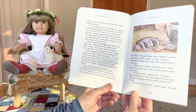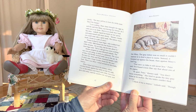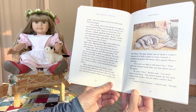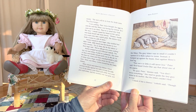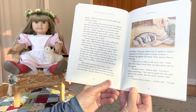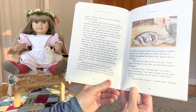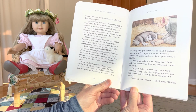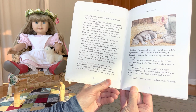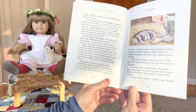Lisbeth wiped her hand on her apron and made herself talk more slowly. "Kirsten, maybe you could come take a quick peek. The kittens have made a home in a pile of straw." Kirsten looked at Aunt Inger, who noticed but didn't smile. Milk hissed into her bucket in 2 white streams. "Go on then, but be fast about it," Aunt Inger said. "We've still got 2 cows waiting." Kirsten jumped up and followed Elizabeth.